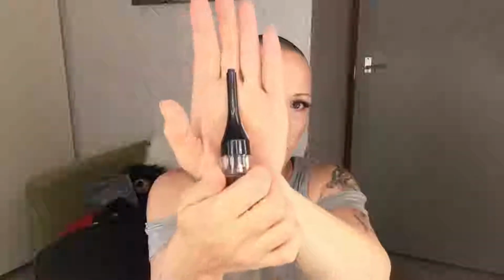What else did I get? Let me think. Oh, yeah. I got the Stay All Day Gel Eyeliner. And it's in a pot like this.